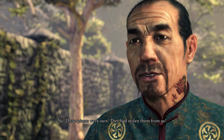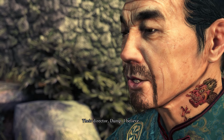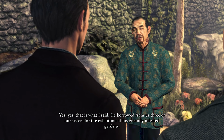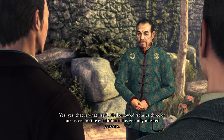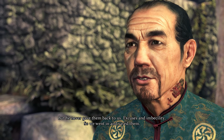No. Those plants were ours. They had stolen them from us. How so? Their director. Dump, I believe. Dump. Yes, that's exactly what I said. He borrowed from us three of our sisters for the exhibition at his greenfly-infested gardens. But he never gave them back to us. Excuses and imbecility. So we went in and saved them.